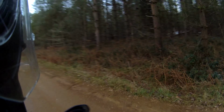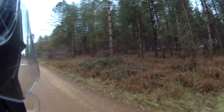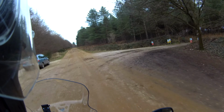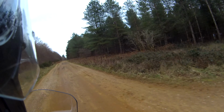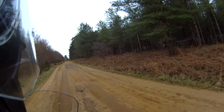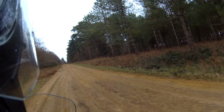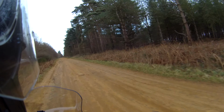I think the best bike I've ever had for green laning is probably a Honda XR 400. Bloody great bike they were, but they're just getting so hard to find good ones now that I sort of gave up with those. I haven't had a green laning bike for quite a while now.